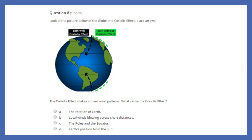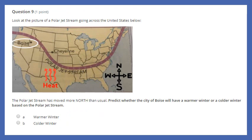All right, question 9. Look at the picture of a polar jet stream going across the United States below. So remember, a jet stream is air that is very high in the atmosphere, and it can greatly influence local weather. All right, the polar jet stream has moved more north than usual. Predict whether the city of Boise, which is circled in white, will have a warmer winter or a colder winter based on the polar jet stream.